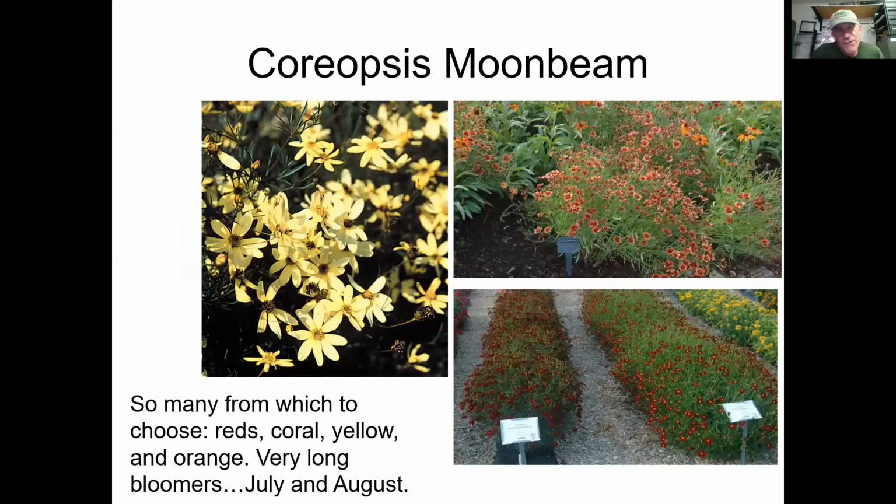Coreopsis, very, very diverse group of plants. The great thing about them is most of these bloom all summer long, all different colors, all different sizes. The bad thing about them is some varieties tend to be more short-lived than others. The threadleaf types tend to last for quite a while, and then the lanceolata or grandiflora types have wider leaves and tend to be more short-lived. But for blooms all summer long, even if you're going to lose a few of them after a few years, this is a great plant, very diverse, for full sun.